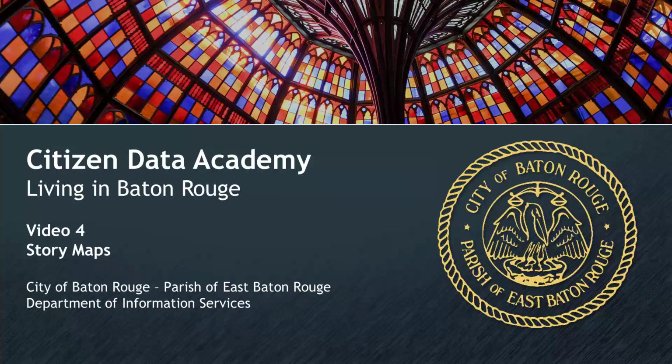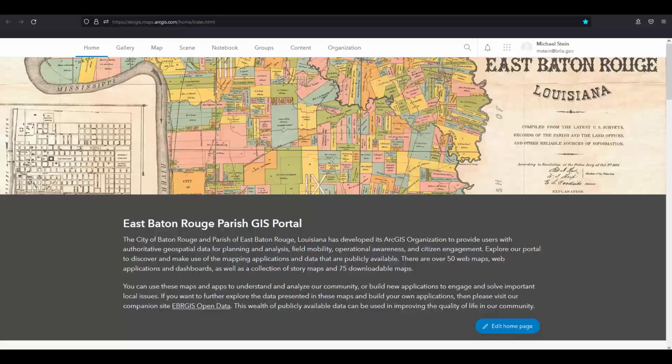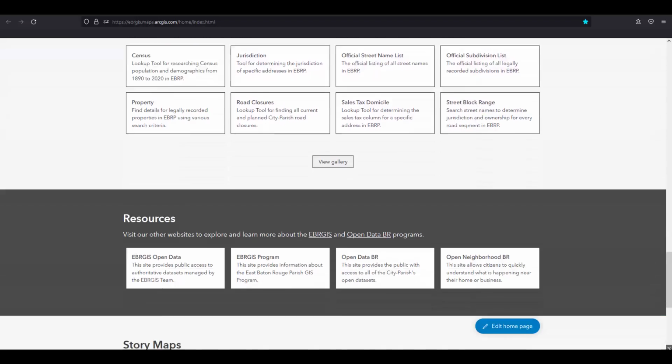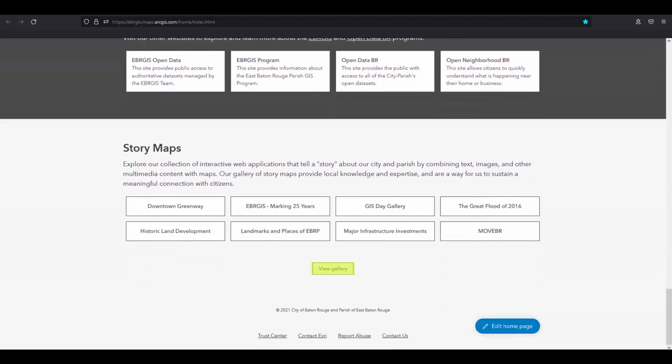Story maps are interactive web applications that tell a narrative about our city and parish by combining text, images, and other multimedia content with maps. This creates a more immersive presentation than a simple slideshow. Our gallery of story maps provide local knowledge and expertise and are a way for us to sustain a meaningful connection with citizens. You can access our most prominent story maps at the bottom of the EBRGIS map portal homepage, or view the entire gallery here.